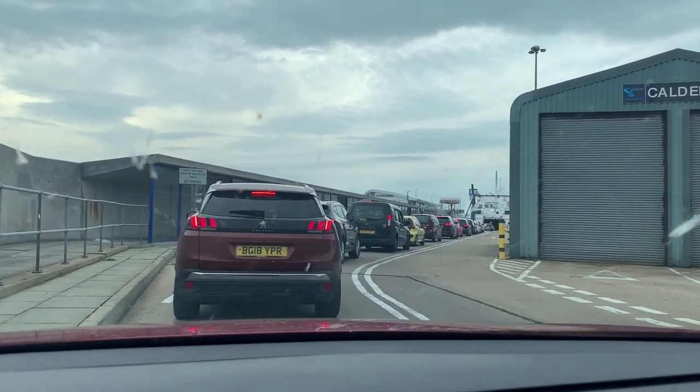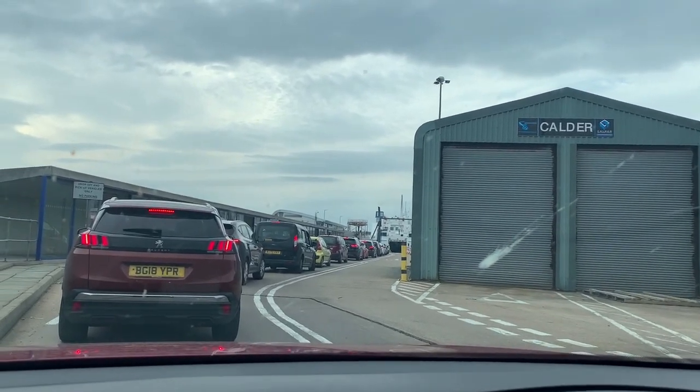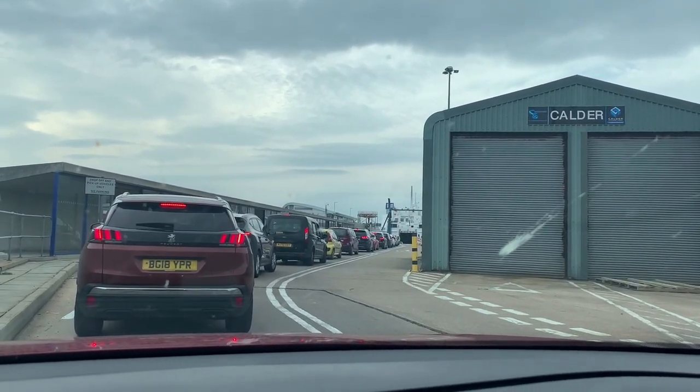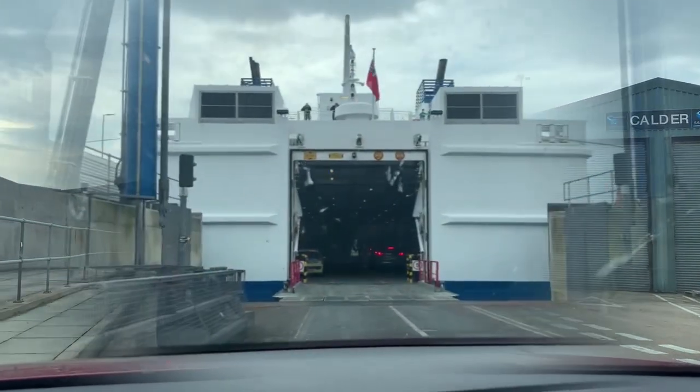We're getting on our ferry at Scrabster, getting on the Northlink ferry, and we're going to head across to Stromness and the Orkney Islands.